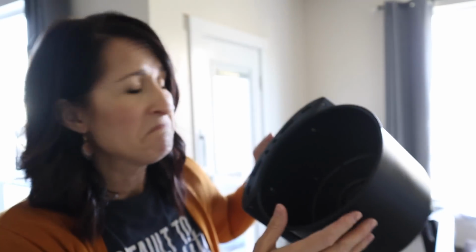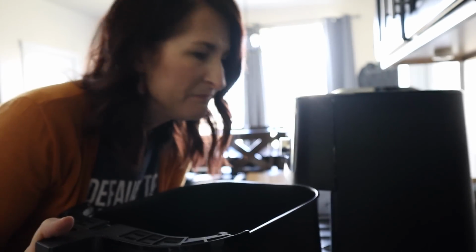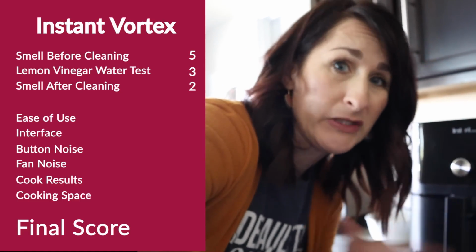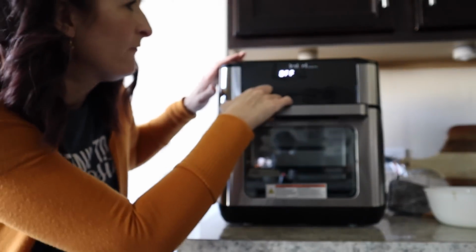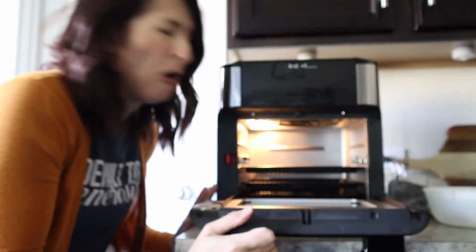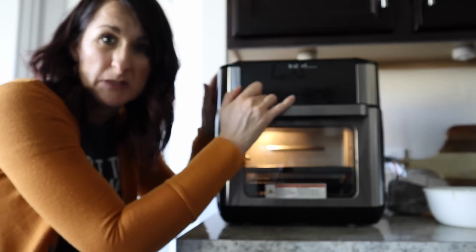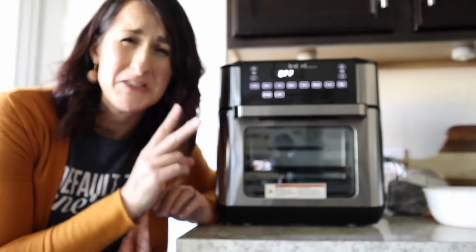All right, Power XL, let's cool down the smell. A little bit better, I'm gonna give it a 3. Ninja smell, totally fine, 5. Instant Vortex smell. I think it's just gonna smell when it cooks, because I don't smell that terrible smell anymore. This one, I'm gonna give a 2 because it smelled terrible when it was running. We'll see what happens with the French fries. And Instant Vortex Pro. It's still a little warm, but it's very strong on that chemical smell. Definitely still a 2. This one's gross.